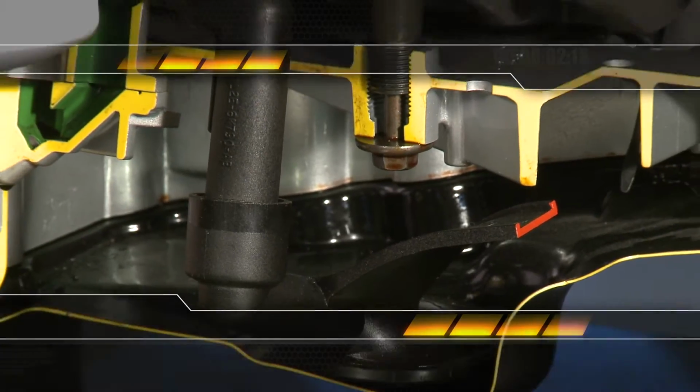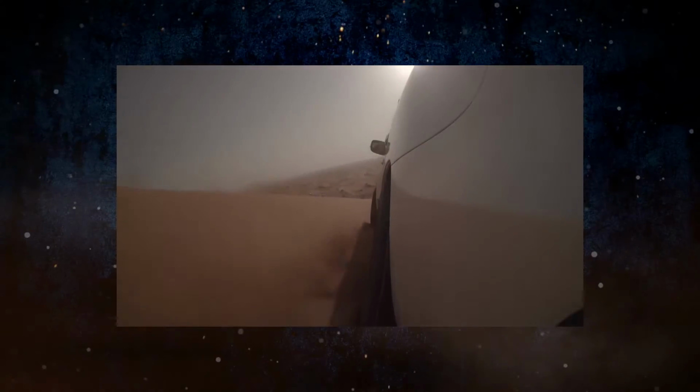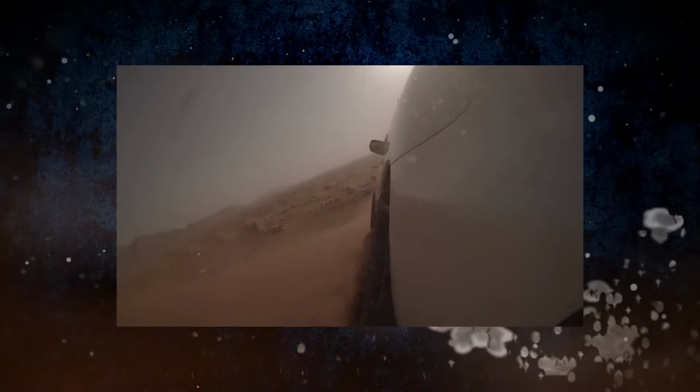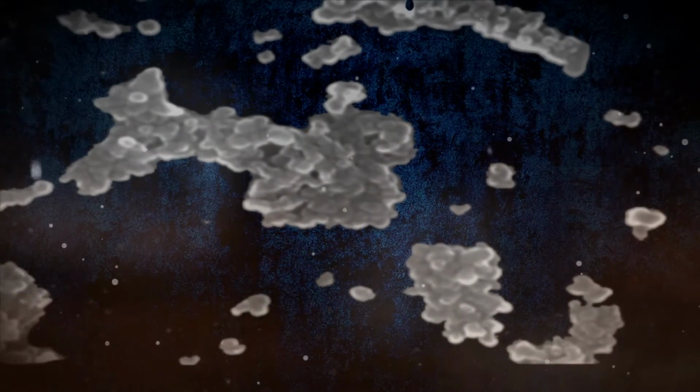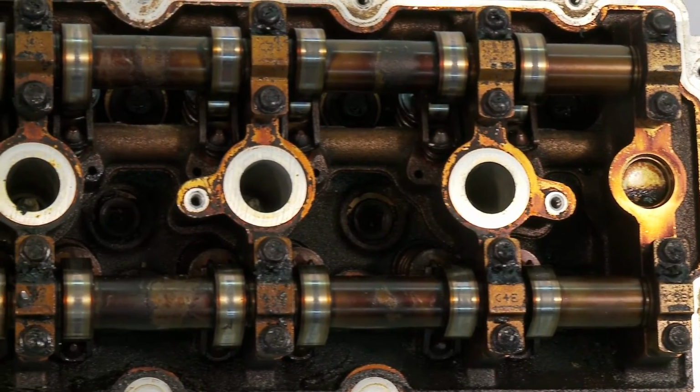Today's engines run with higher pressure and closer tolerances in conditions that range from desert dry heat and dust to cold nights and high humidity. Over time, this causes oil to thicken, which creates acid. This increases the oil's viscosity and decreases its ability to protect and flow throughout the engine.